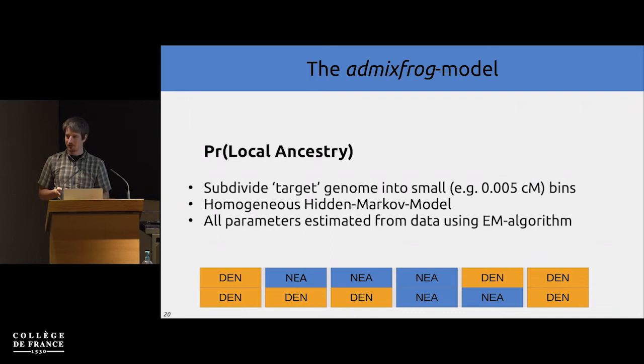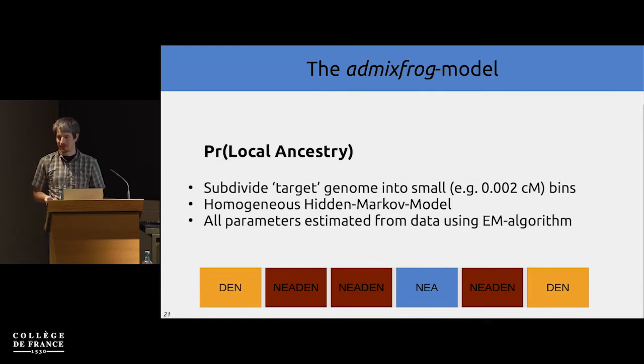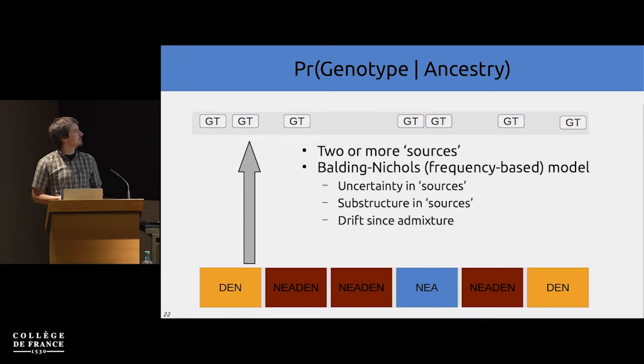It can either be Neanderthal homozygous, Denisovan homozygous, or heterozygous between the two ancestries. Importantly, we don't distinguish this state, where one is Neanderthal and the other is Denisovan, from the state where the ancestries are reversed; we just care about the heterozygous state. Then to get to the genotype, given this ancestry, we calculate the probability of the genotypes that we might see at any particular locus.